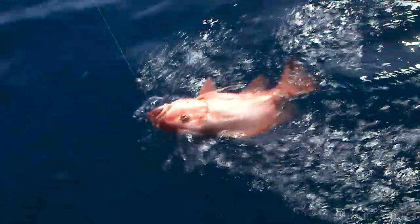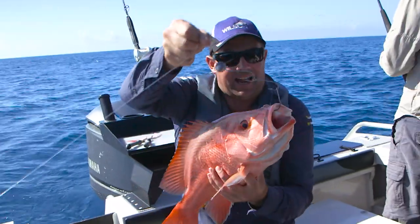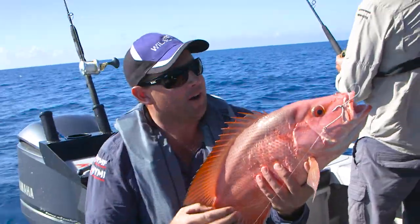Is it a finger? No, it's a nanny. I don't know what it is. Just net it. It's a good fish, good fish. That's what we're after. Oh, and there we go. That is outstanding. That is the right colour. That was a good fighting fish.